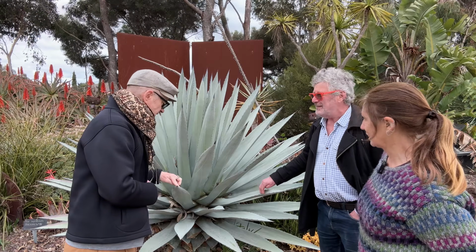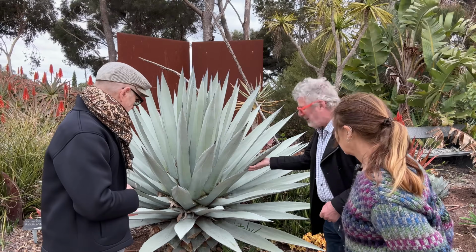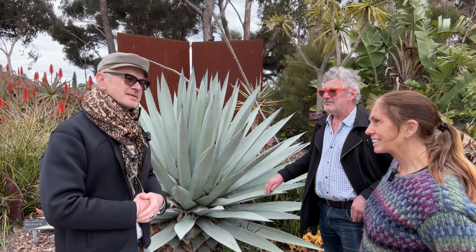Yes, it's got a very beautiful grey-blue line down the edge, where the leaves unwrapped have come out. Yeah, see, that's the imprint of the leaf above. It's beautiful. So what is it about this that you love?